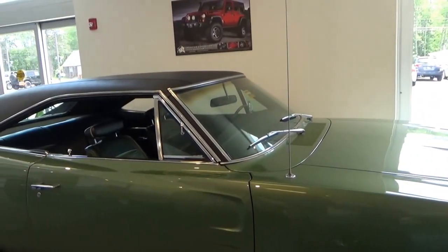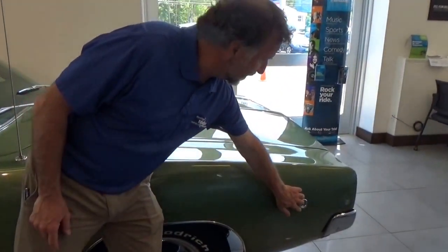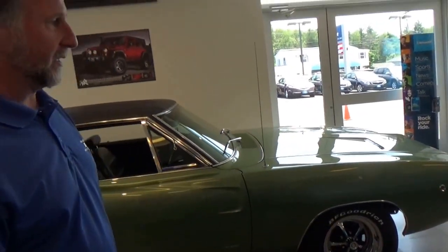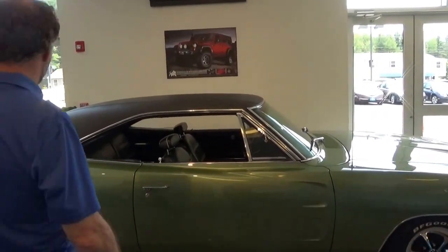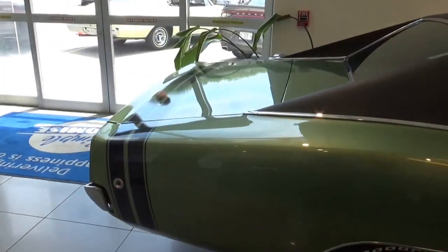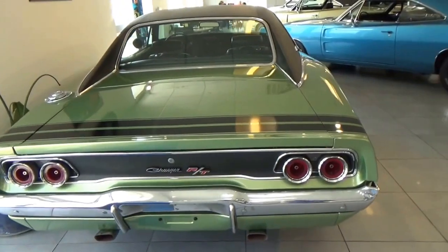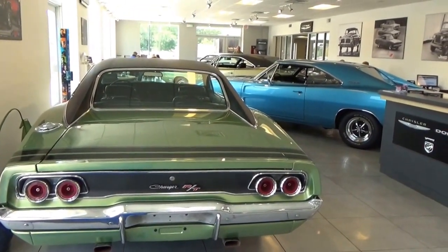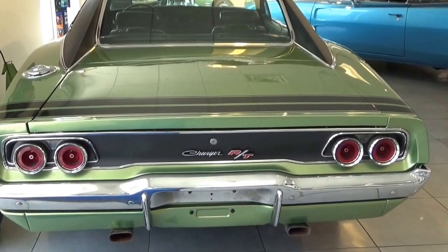'68, beautiful body design. '68s are unique in this round marker light. So anytime you see a Plymouth or a Dodge with that round marker light, that was a 1968 year only deal. And then for the tail lights, instead of the side-to-side look, Charger went with these 2 round bullet tail lights, which for some people are the favorite of all Charger tail lights, but then I like them all.